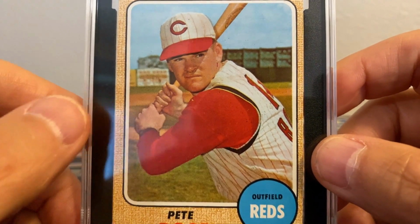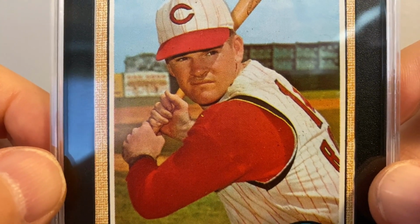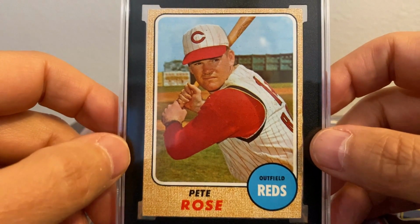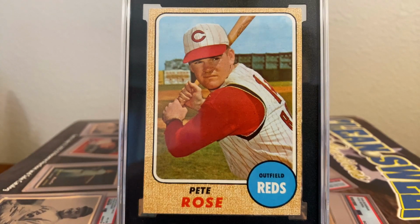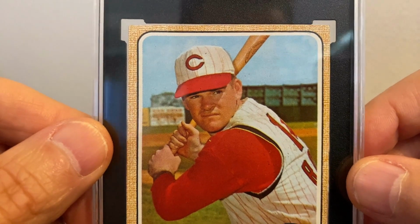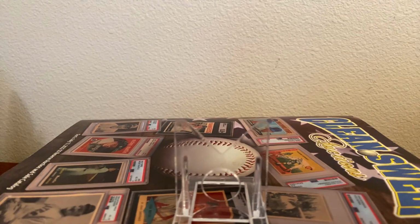Now notice on his left shoulder, looks like there's a little white dot there. I'll see if I can zoom in on that a little bit. Actually, that is lime green under magnification. And it is just beautiful. It's actually in the shape of a yam. It's a lime green yam. Now, I don't know, maybe this is on a lot of the '68 Topps Pete Rose cards, so I'm not claiming that it's a rare lime green yam dot. But nonetheless, guess what? I'm giving this stunning beauty a 10 for having that gorgeous, just stunning lime green yam dot there on the shoulder. Let me show you the back as well.